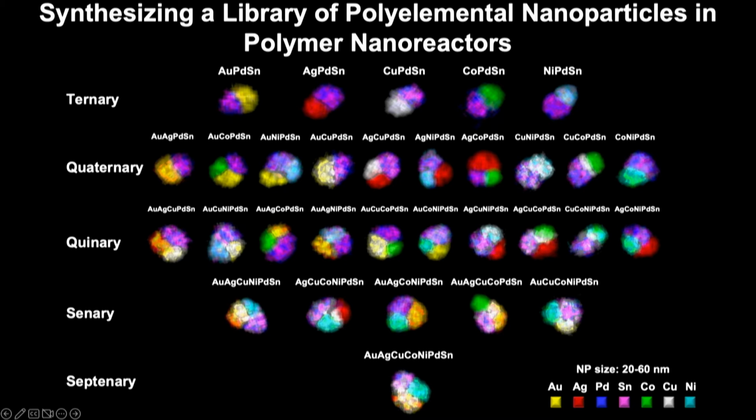And so this is just a subset of that particular library. I'm going to come back to the importance of this in a little bit. The first importance of it, though, is one, it works. All these combinations can be made. 95% of these have never been on the planet before.